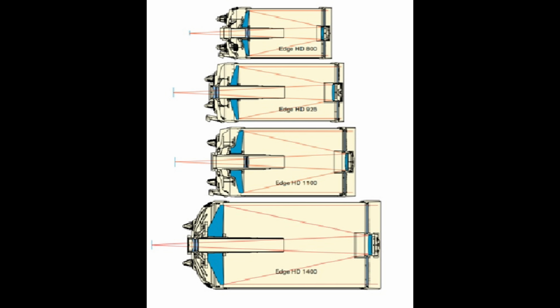Just because the front element on the 14, 11, 9 are bigger than the 8, and yes, they are going to gather a lot more light, but because of the design of the telescope, by the time all the light comes through all the mirrors, what's coming out of the back is still going to be the exact same brightness. It's still going to be an f10 in a photographic sense. So if you're taking a picture of the moon, each of these telescopes are going to have the exact same exposure.